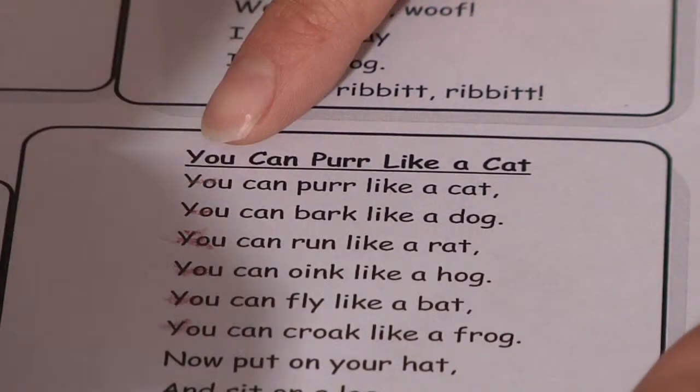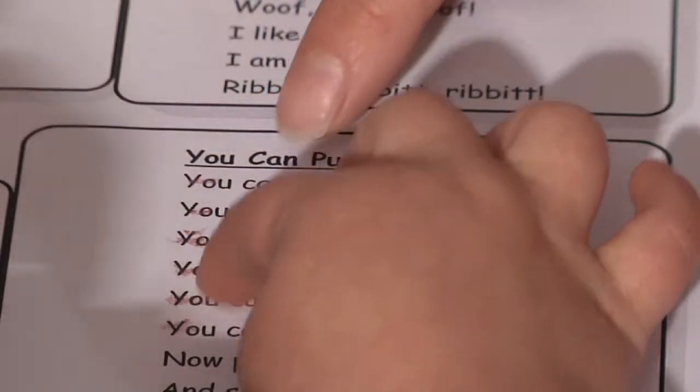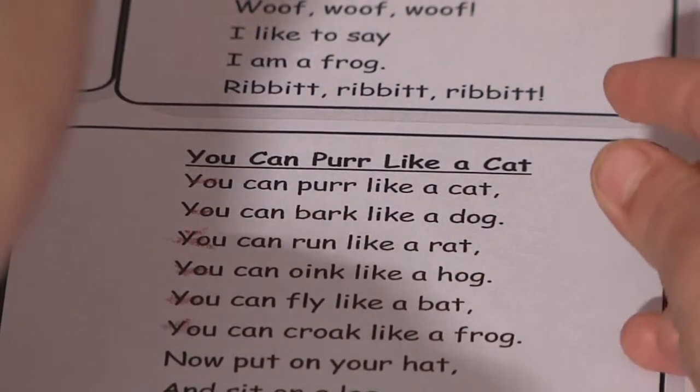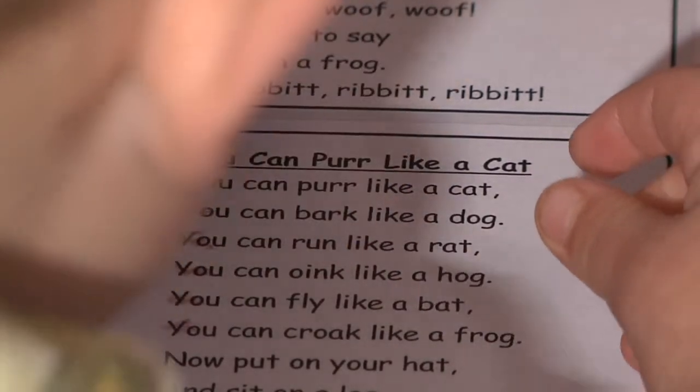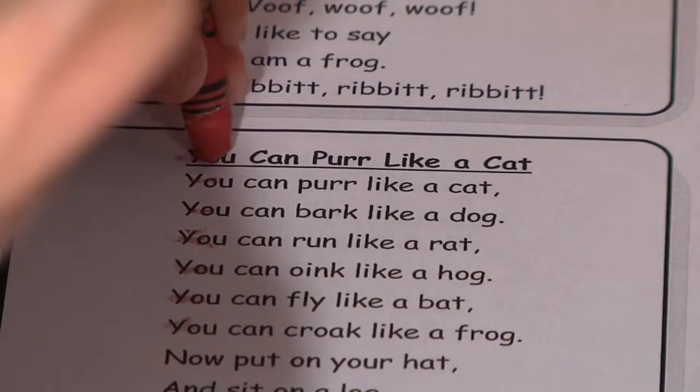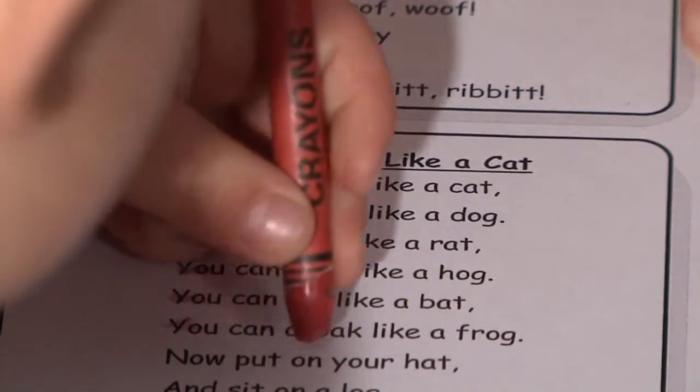Let's see. Did he find them all? 1, 2, 3, 4, 5, 6. Maybe they're talking about the title too. Now see if he can read the words that he has circled. If he doesn't know a word, help him by reading the poem again.